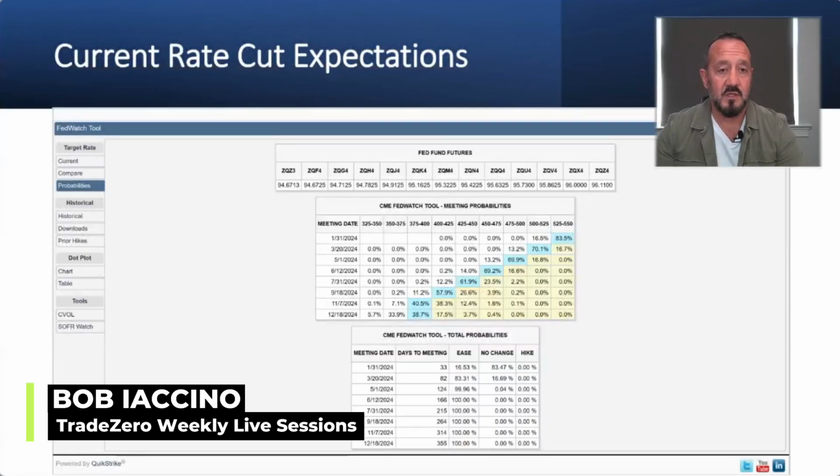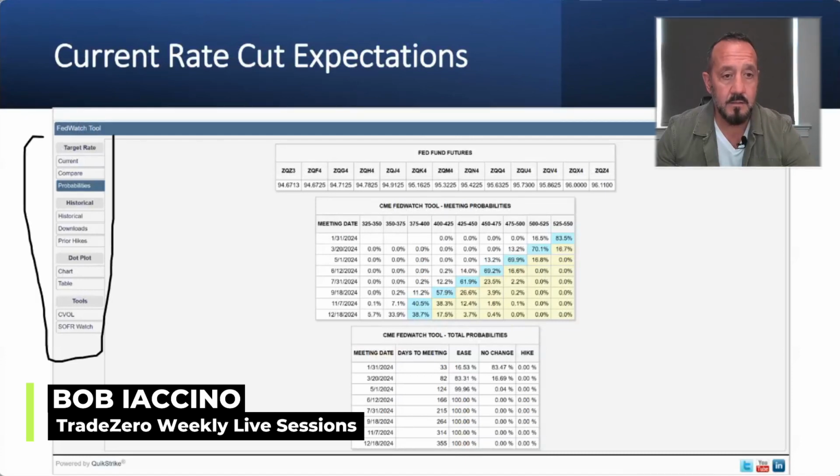So if I put this on the screen now, this is, by the way, the CME FedWatch Tool. If you guys don't know where to find this, all you have to do is type in CME FedWatch Tool. This will come up. If you see here, okay, there are 3 tabs. There are tabs on the side here. Can you see that? Those tabs that I kind of put that square around.